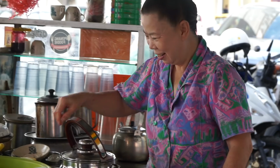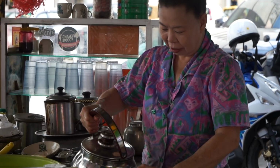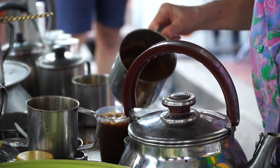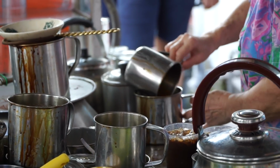We have our iced kopi or iced coffee, and this place is called Kopi Peng Famous Aunty. The auntie working here is extremely cute and really friendly, and she definitely has been making coffee for a long time, because just watching her is exciting. She has the technique completely down to a T.